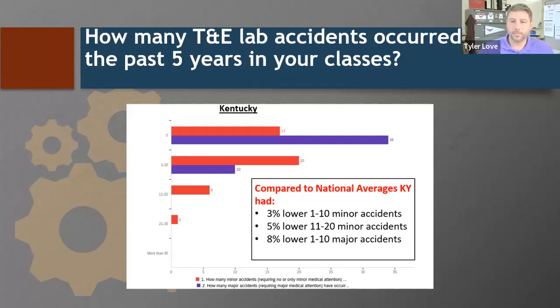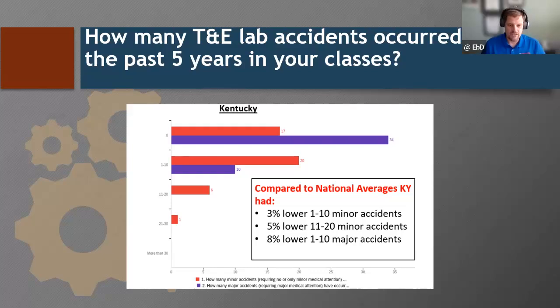Mark, would you say that, I know when we talked with some of the teachers at the workshop, some of them said that they had equipment that they didn't know how to use, or they felt uncomfortable using, so they weren't using it. I know Kentucky was lower, which is good, but some of that may be because things weren't getting used to their full potential because people didn't have the safety training? Yeah, and that was really the impetus of us bringing Tyler in to host that safety training. We had teachers that maybe a tech ed teacher retired, they were a science or a math teacher, and they were asked or told that they were going to take over this tech ed program.